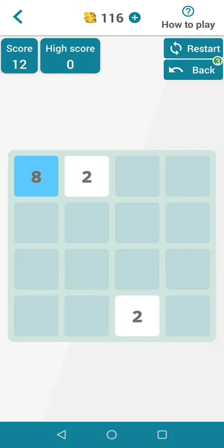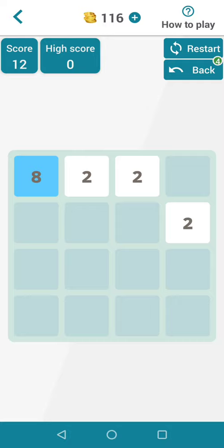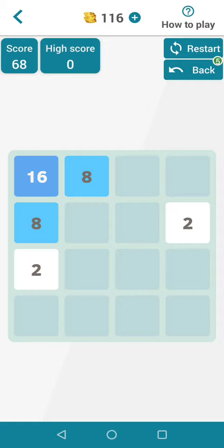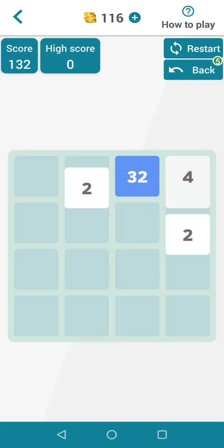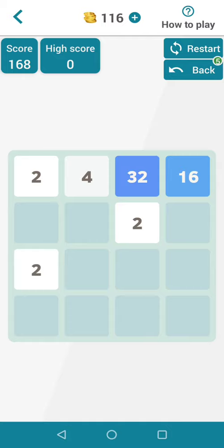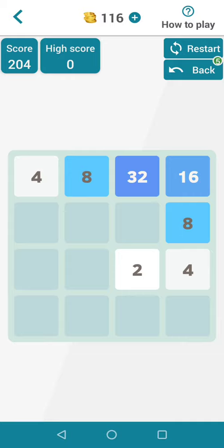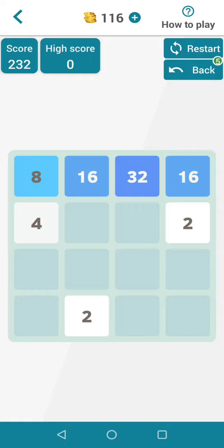2048. So for that, you swipe up, down, left, right, for instance, to move the tiles. And when two tiles with the same number touch, they merge into one. Okay, so I'm swiping the two tiles having the number 2 together. Yeah, we are merging. Yes. Okay. Okay. Here we go. Yeah. Come on. Okay. Here we go.